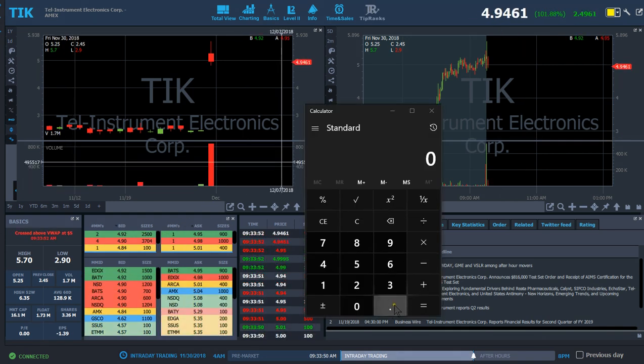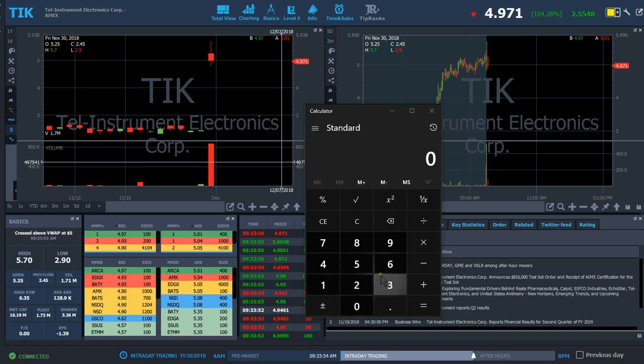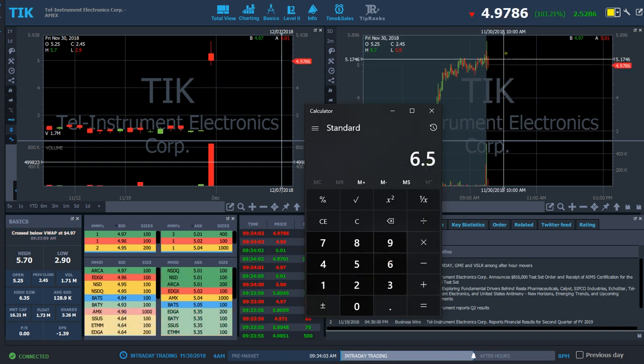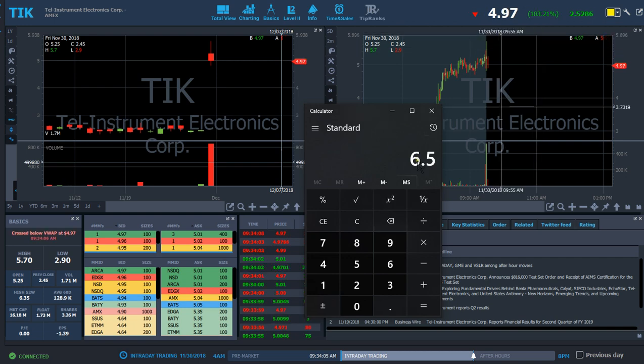So how you start these calculations is, if it opened at 5.25, you want to see when is it a good idea to start shorting. So let's see 6.5 if that's a good spot to start shorting. So you put in the price. Let's say this is at 6.5 right now. What are we going to be thinking? So you put in 6.5 and then you subtract the opening price. Let's do that. 6.5 minus opening price, which is 5.25.